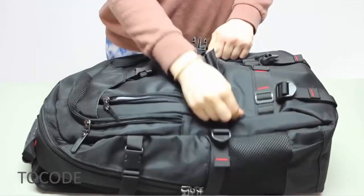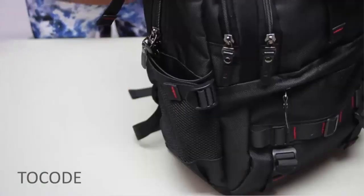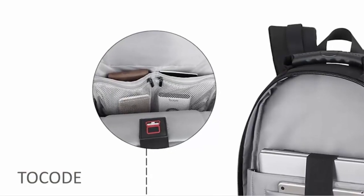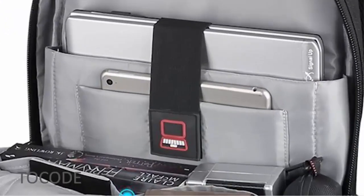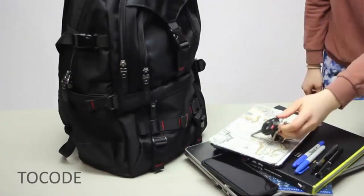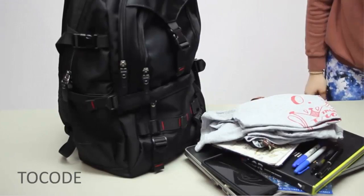Easily organize your things. 4 zipper pockets, 2 side mesh pockets, 1 laptop sleeve, 2 small inner pockets, and 2 pin loops provide a separate space for your laptop, textbooks, magazines, iPhone, iPad, pens, keys, wallet, books, clothes, bottles, and more.